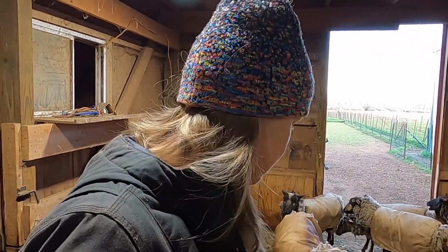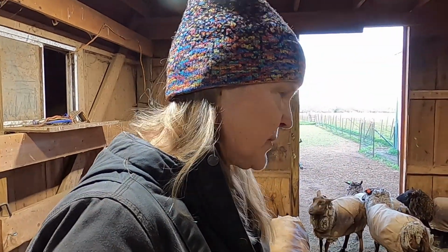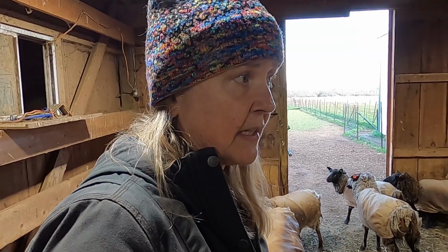That means I have to bottle feed it. I have to express the colostrum out of the mother, probably tube feed it at that point. And it's just a lot of extra work. And it's not optimal. It's always obviously best for the lamb to be with her mother. So those are the reasons why we like to watch with the camera.